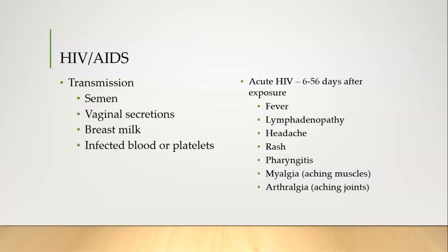So HIV is transmitted through bodily fluids, namely semen, vaginal secretions, breast milk, and infected blood or platelets. And acute HIV occurs 6 to 56 days after exposure. So you can see it can take close to 2 months in some cases for the virus to show itself. But in acute HIV, fever, lymphadenopathy, headache, rash, pharyngitis, malaise, aching muscles, and arthralgia, aching joints are all very common.